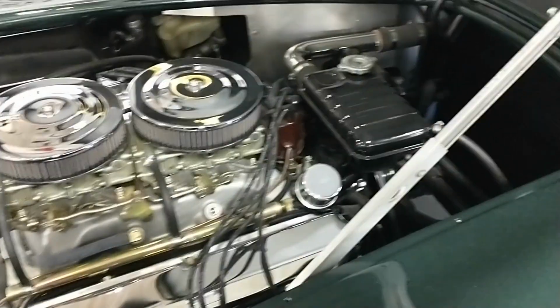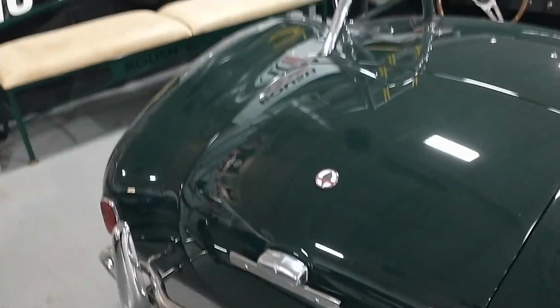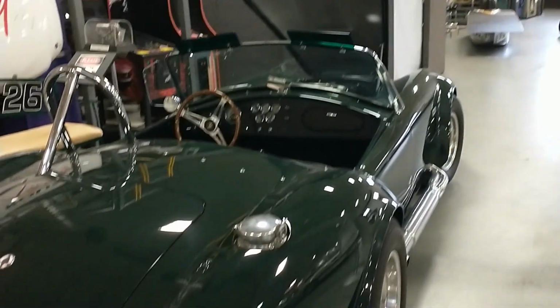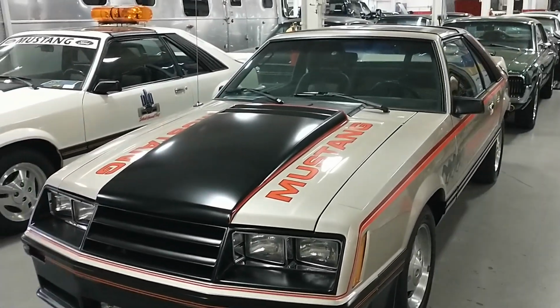Yep, see a lot of Cobras around there, but this is a real one. This is an actual aluminum bodied car. That's kind of the bad thing about them. I love them. They're really neat, but you see so many of them in fiberglass or whatever reproductions that you don't appreciate the real ones.